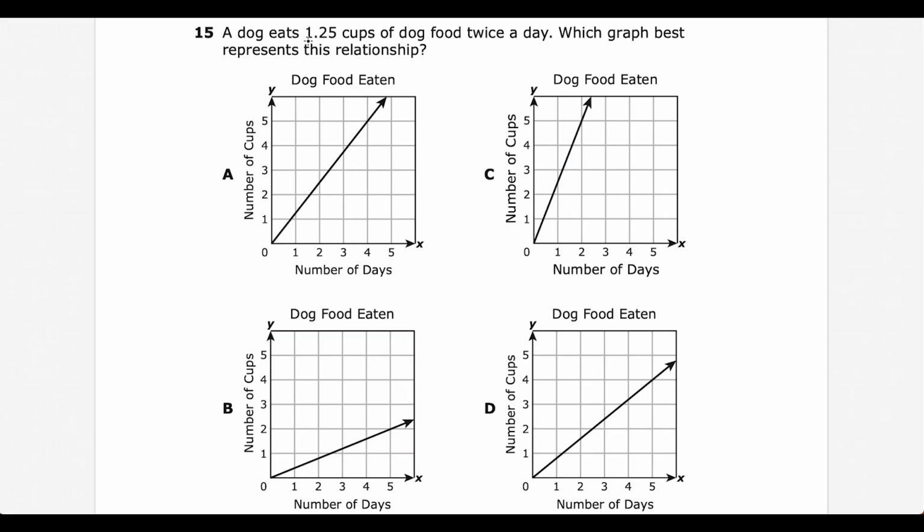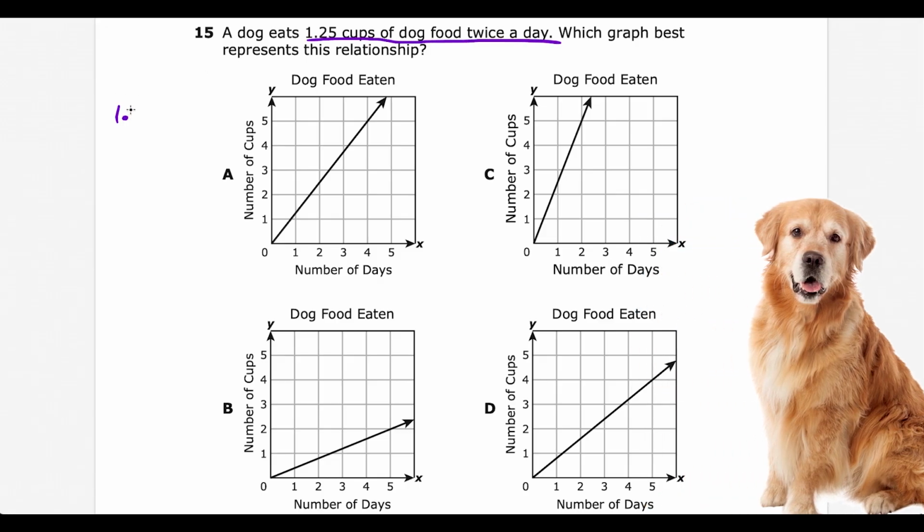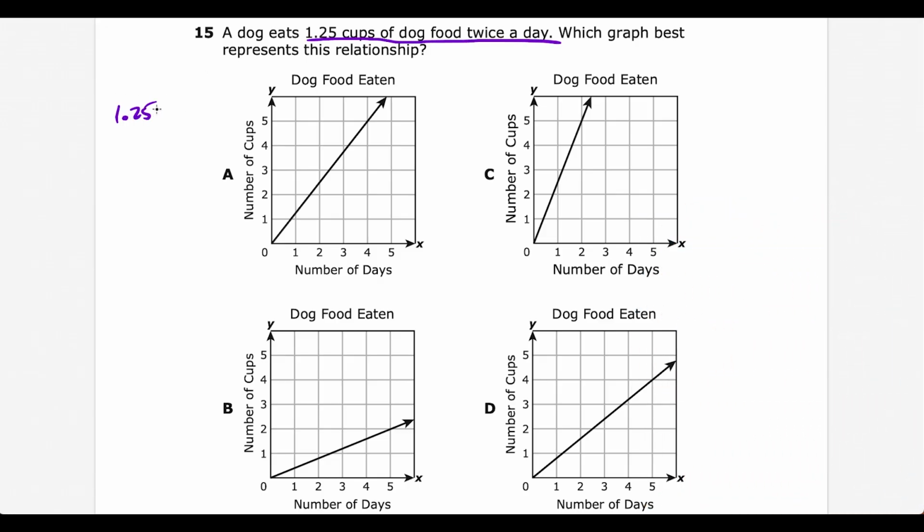Question 15, we have a dog that eats 1.25 cups of dog food twice a day. Well, think about that. 1.25 cups, and then it's times 2 per day. If we did 1.25 times 2, that would equal 2.5. So that would be the same thing as saying the dog eats 2.5 cups in one day. The twice a day is a little bit distracting here, but that's 2.5 cups a day if we multiply the number of cups by 2.